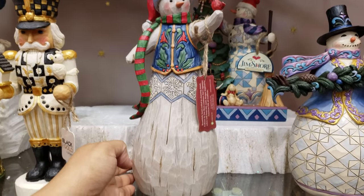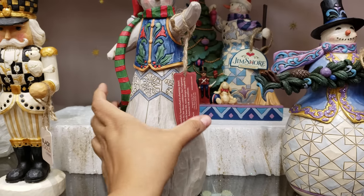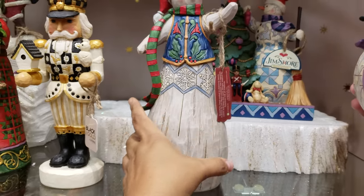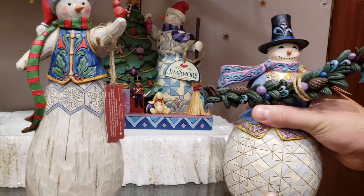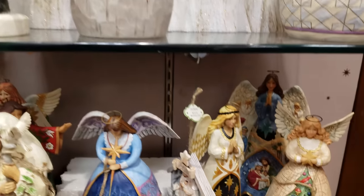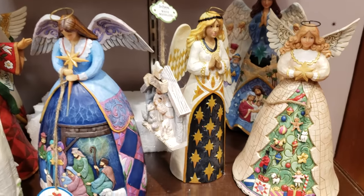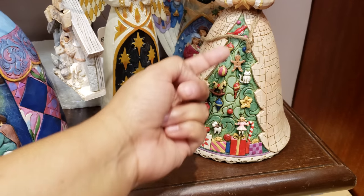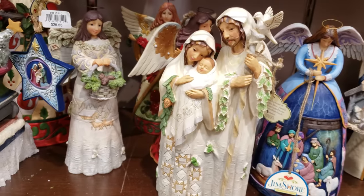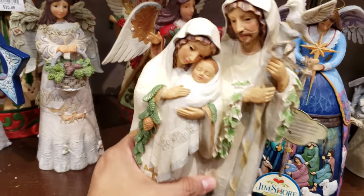And Snowman. Lift him up. He is $45. Okay, not bad. $55 for this snowman over here. And look, we got some angels, got like Christmas tree and gingerbread nutcracker. Let's see how much they want for this. I'm $70.